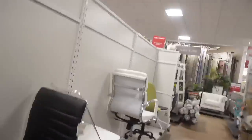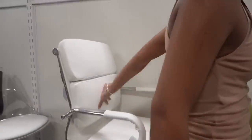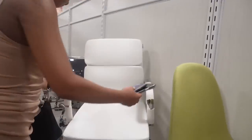Look at these chairs. Y'all, I think I found a vase. No, and my thing did not go through. What? No. Okay, look at these chairs. Oh, I just need one. Simple, easy. This one. They got one of them over at TJ Maxx.